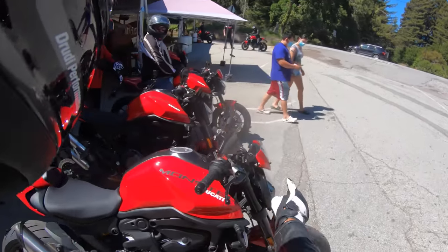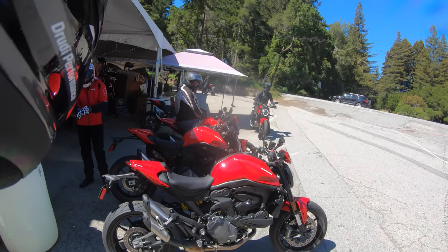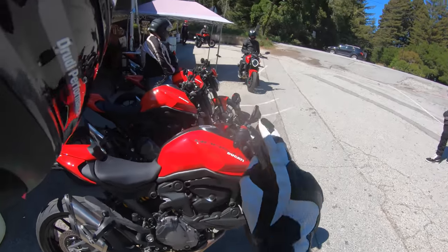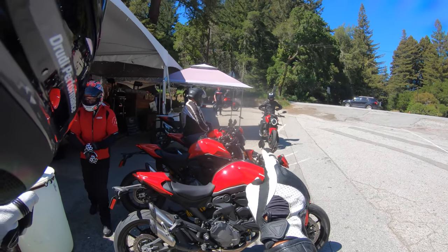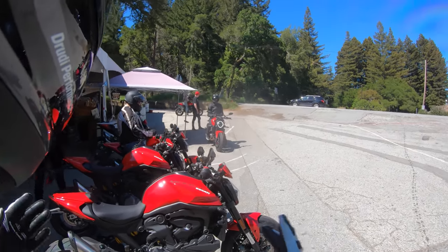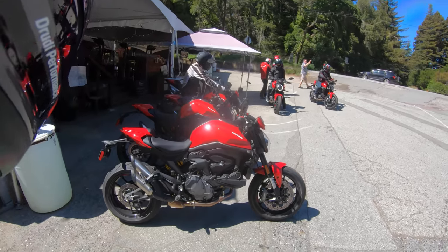If you don't want the fly screen or this passenger seat cowl, that will be the standard Monster, and that's $11,895. Ducati paired these two accessories because those are the two most popular accessories for this bike. So if you were to buy them separately, it would be a couple hundred dollars more. So if you want those components, buy the Monster Plus and save yourself a little bit of money.